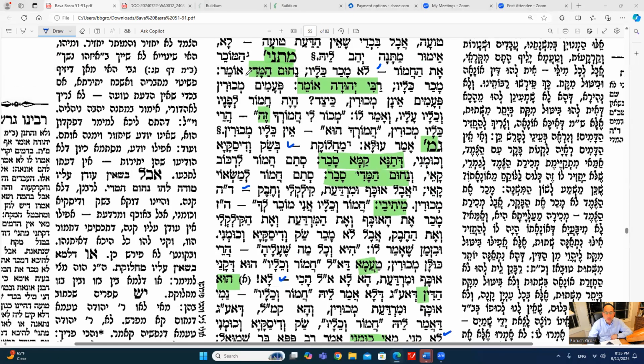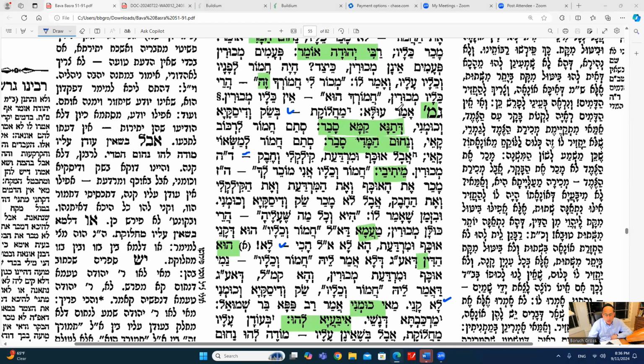Okay, so now let's examine the Mishnah again. A guy sells a donkey. What's not included in the sale, according to the Tanna Kama, are kelim. The Mishnah doesn't describe which kelim are included. What are we talking about? These kelim are included in the sale. So this is what Ula is coming to explain.